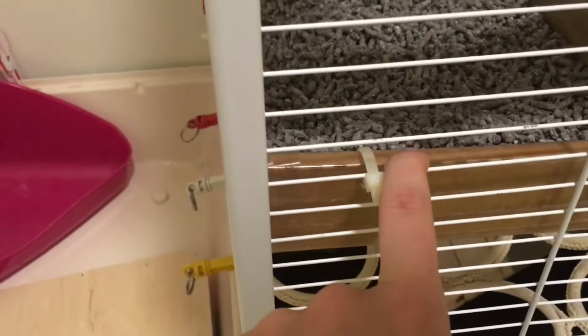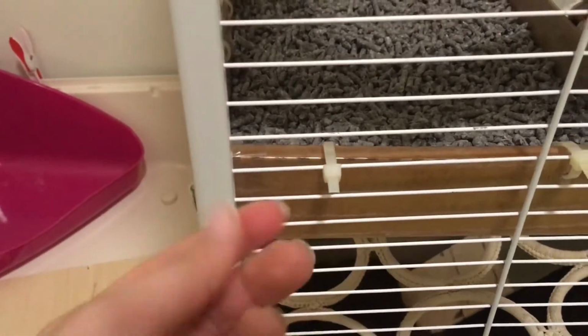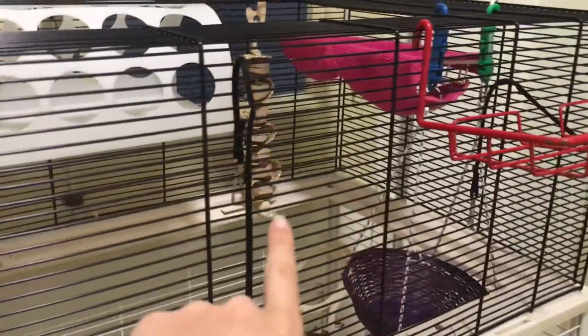And at first I was kind of worried that they were going to chew up the plastic or this tape, but strangely they don't really do that. Maybe it's because they have a lot of chew toys. They have a little chew toy back there. They have this thing here that they like to climb on, and they also have that one.